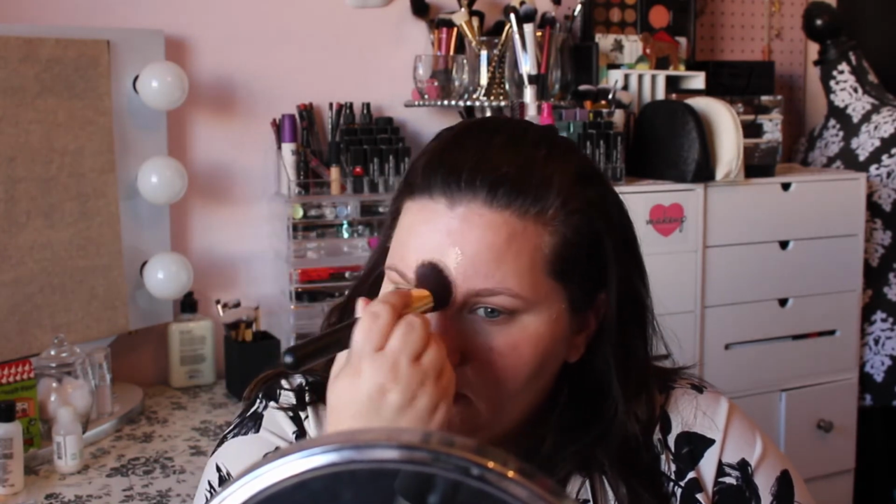My quick foundation is the MAC Face and Body. I love the coverage on this. It looks natural. I think it's appropriate for the office because it's not too much coverage. And it's buildable, so I can build it up where I need it the most. So what I do is I basically stipple or press it in with just a buffing brush, or this is the BH Cosmetics Angled Kabuki brush.